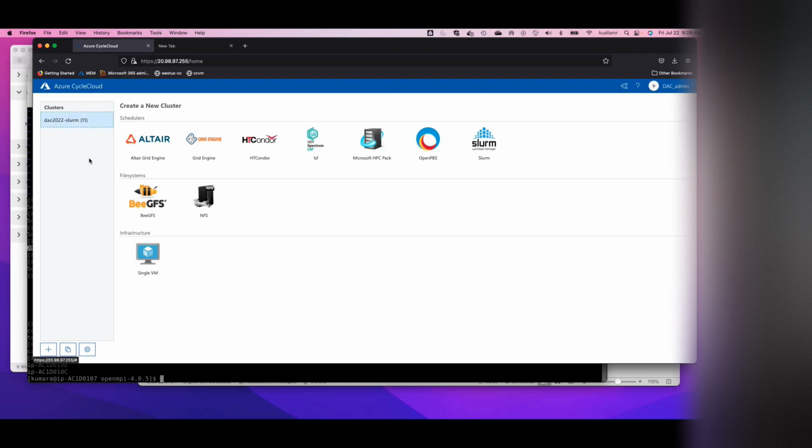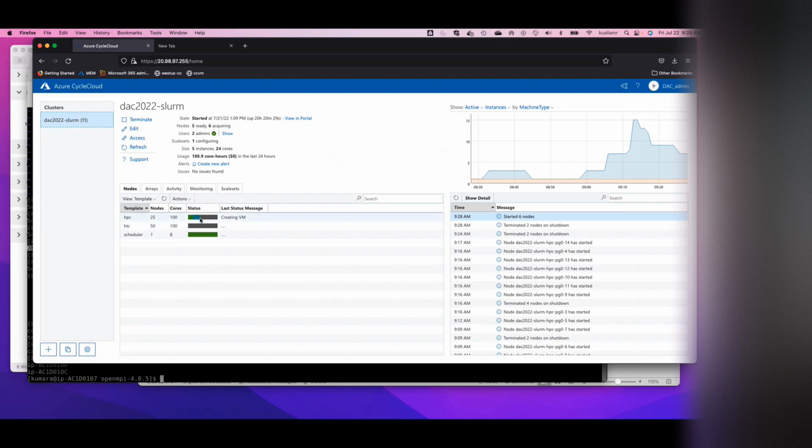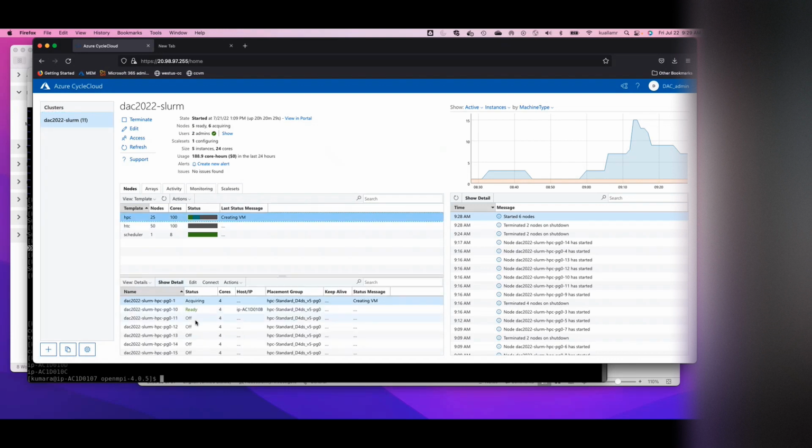And once you have a cluster available, you should be able to continue to see these VMs being provisioned. There are several things to optimize this, like building your own custom image. That way you have your custom software installed, and the VM boot up time will be much faster. Otherwise, we will be provisioning these Azure compute VMs on demand, which takes some time. But that's outside the scope of this meeting.